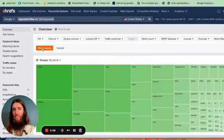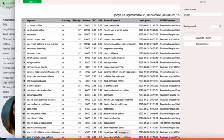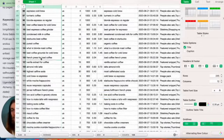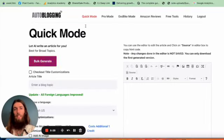Remember, we're talking about 40, 50 cents an article. So if we write an article and we don't rank for it, I'm really not concerned. So I've exported these into a keyword list. So we're going to take the first 100, copy those, and now we go to Autoblogging AI. So you go to quick mode and then bulk generate.